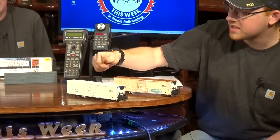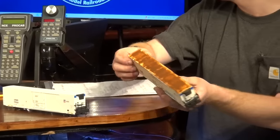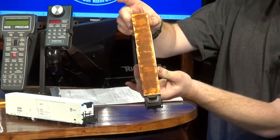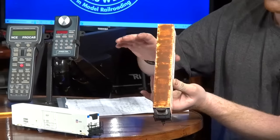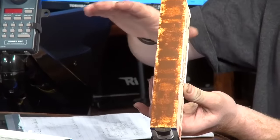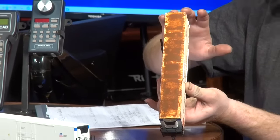Here, of course, you can see the example of what you get out of the box. But what I did is I decided to go ahead and just make it a little bit grungy, grimy, so to speak. Go slow so he can film your roof and all your details. This is all with no airbrushing. This is my first go at doing just acrylic chalks.